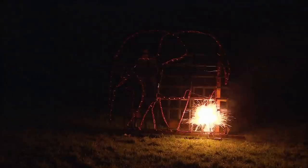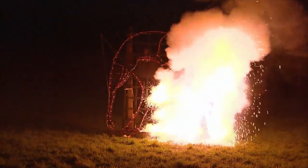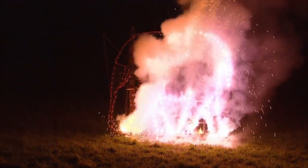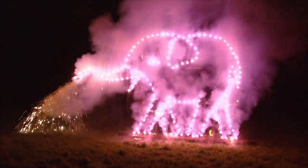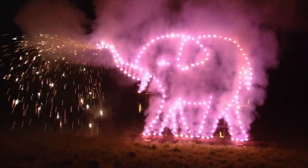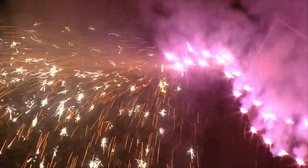Night falls, it's time to reveal the firework elephant. Are we ready? What a fantastic way to end our year. You know, after 6 years of war, seeing something so magical. Bravo!